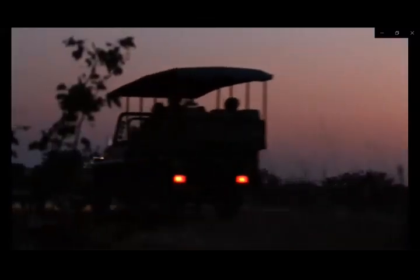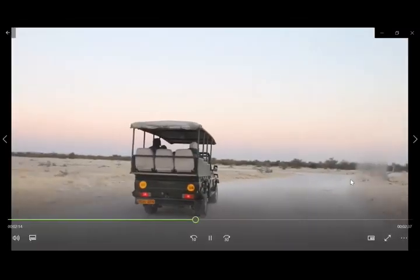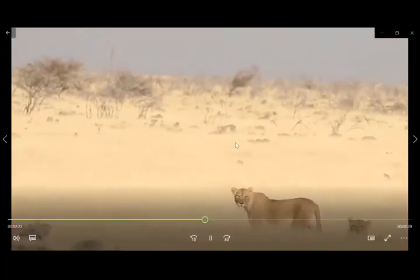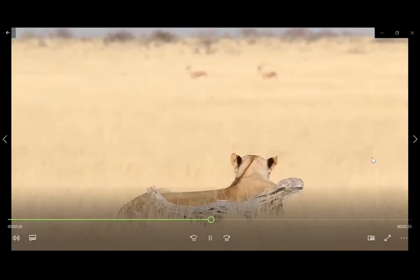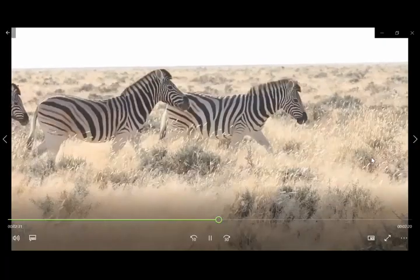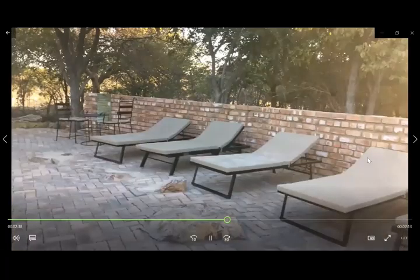And this is our drive out to the farm, entering Etosha National Park. So you leave early in the morning. And the guide obviously explains what is available in the park. It's beautiful. It's very different from Kruger. Lots of salt pans, grass. And we've got the big 4 in Etosha. There's no buffalo.